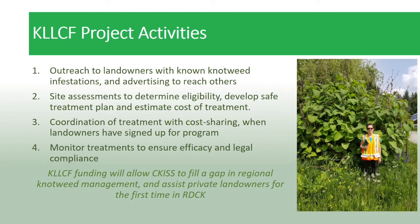And then we'll coordinate the actual treatment, and the program will subsidize the cost of that treatment up to 50%. And then the landowners will sign some agreement and get that all set up. Once the treatment's complete, we'll also be doing monitoring to make sure that they are effective and that all the legal regulations are followed and that sort of thing. So basically, this funding is going to allow CCAS to fill a major gap in regional knotweed management, and we'll be assisting private landowners to manage knotweed for the first time in the RDCK.